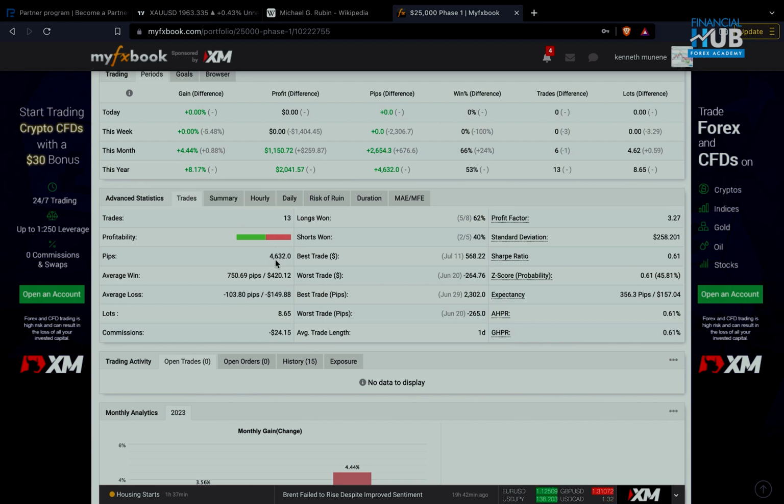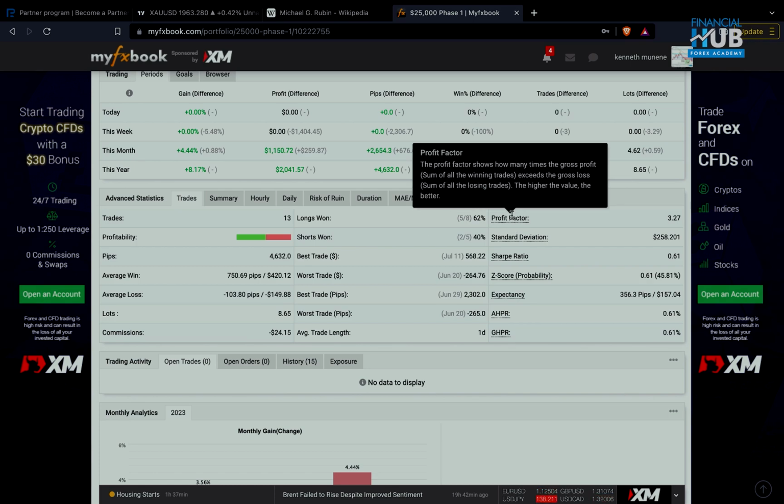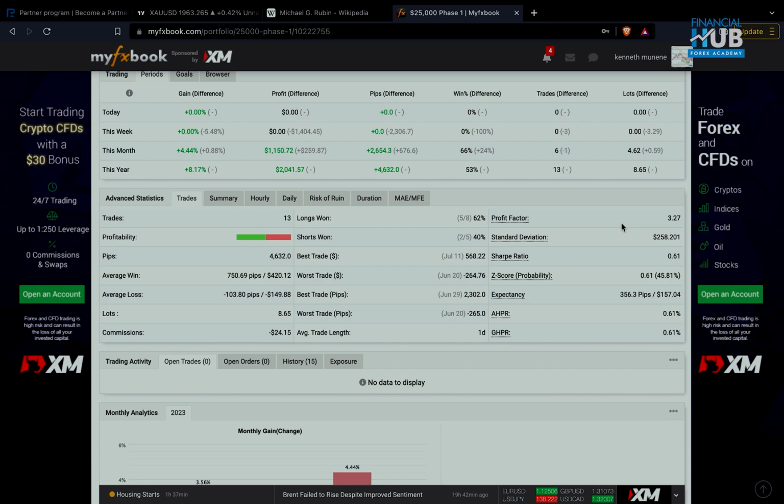The total average win far surpasses the average loss. I think that is one very strong factor about my system. You can see the risk reward for this trade, for example, was 1:3. For this account, I had 3.27 as the profit factor. Total shorts 40%, longs 60%, Sharpe ratio 0.61, standard deviation about $250. Z-score probability 45.81. Expectancy: you can see the system expects to make money in the long run, about $150 for every trade that is executed. That's the expectancy that my FX book has calculated for me.